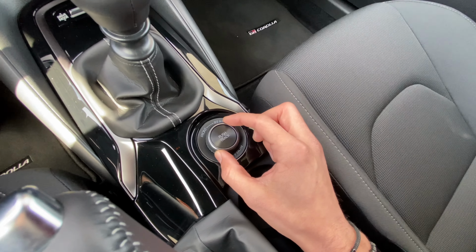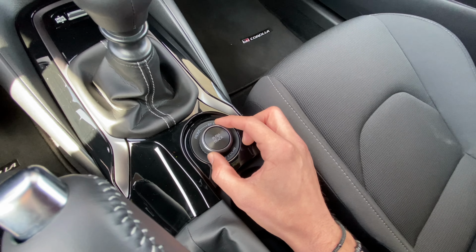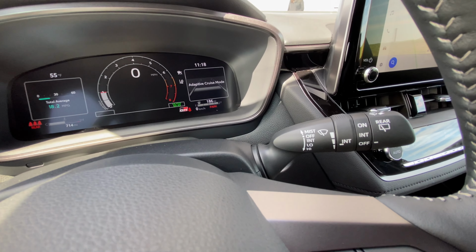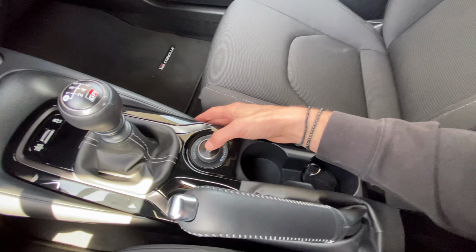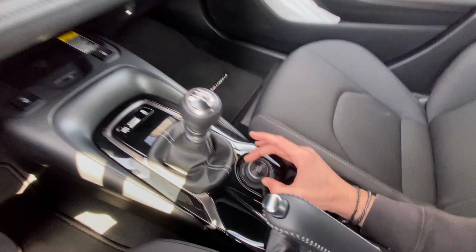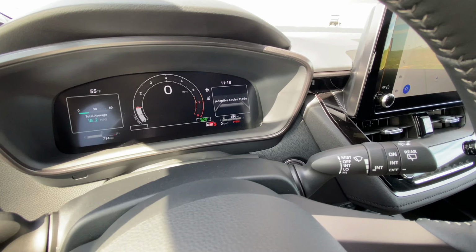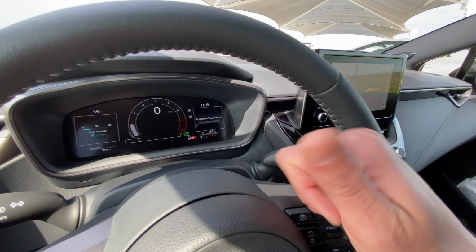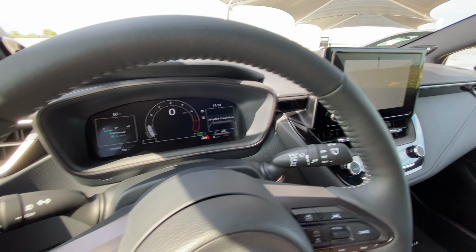This is not your drive mode selector. This is how you select how you want your torque split. So you can see right down here, we've got it in default 60/40 mode. If I push it in, it'll go to track mode, which is that 50/50 split. And then if I dial it over to the right, that's where it sends 30% of the power to the front, 70% of the power to the rear. And again, we talked about that a little bit more on track.